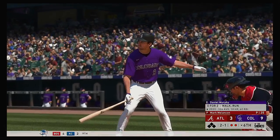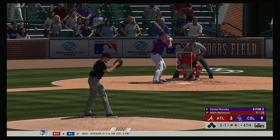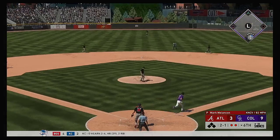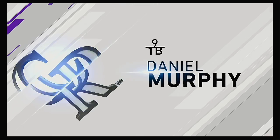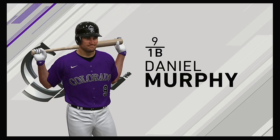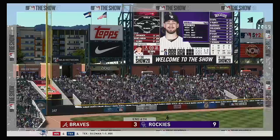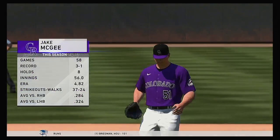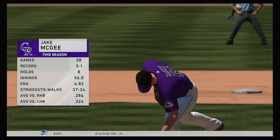Here's Daniel Murphy now. He was a ground out victim last time up. Now the 2-1 pitch. Oh, right back to him on the mound. And he'll flip it onto first, and with it, that ends the inning. But the Rockies add one more to their lead, and it comes via the solo dinger. 8-9 and top of the order coming up to start the seventh. It's the Rockies 9 and the Braves 3. Jake McGee is on to pitch from the bullpen now to start inning number 7.